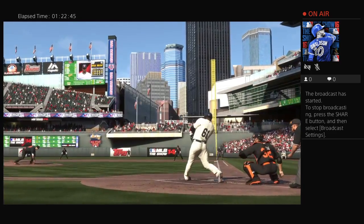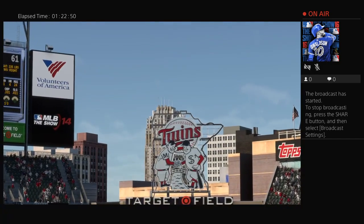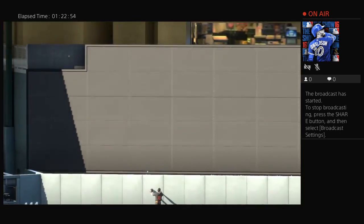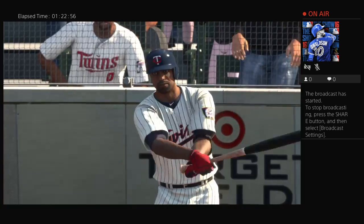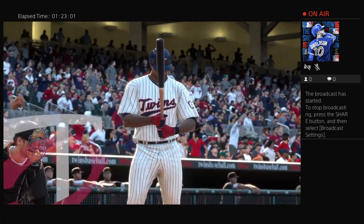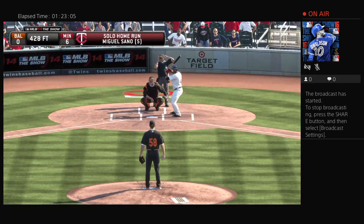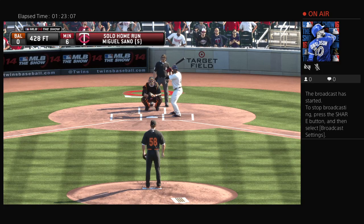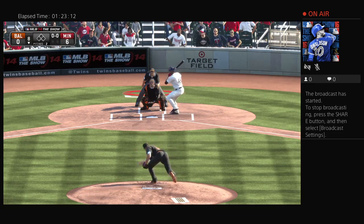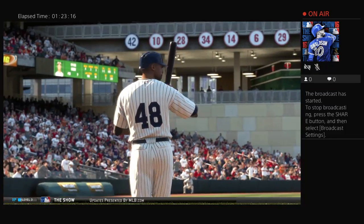Sooner or later, somebody was going to get him. That's just the first home run he's allowed out of the bullpen all season long. He's been lights out all year, but he got beat there. Corey Hunter will stand in. He flew out his last time up. Corey Hunter. And this is sliced foul into the stands in right, out of play.